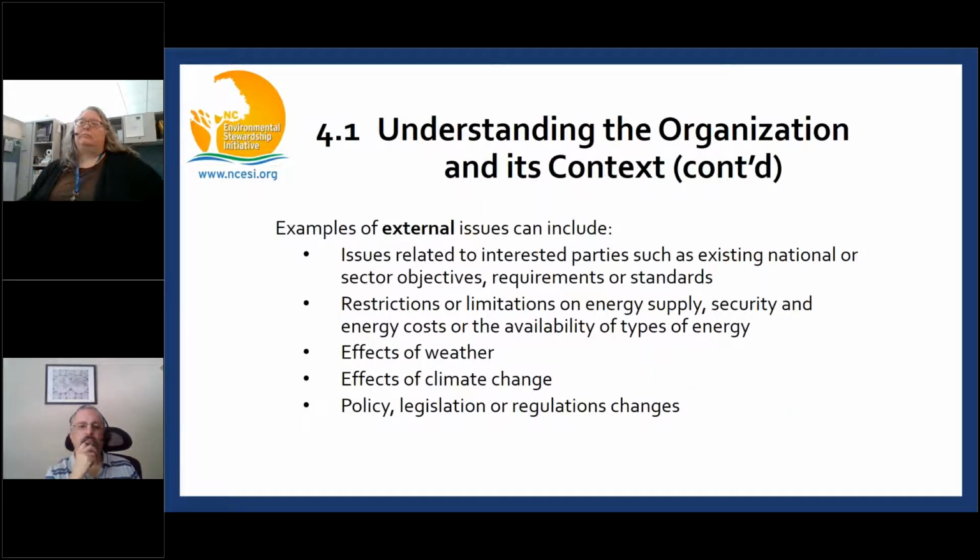Okay. So what are some of the examples that the annex gives about those external issues that could be included in your context? So it's issues that are related to those interested parties, and we're going to go over what an interested party is in just a minute. But that could be existing national or sector objectives, requirements, or standards. So if you're in an industry sector, right now, we're part of an EPA grant, and one of the groups that we're allowed to interact with is a suppliers partnership for automobile manufacturers. Quite a few of the big automakers and their suppliers belong to this suppliers partnership, and they're working together to try and put some goals in place, decarbonize their processes, some of those sorts of things.